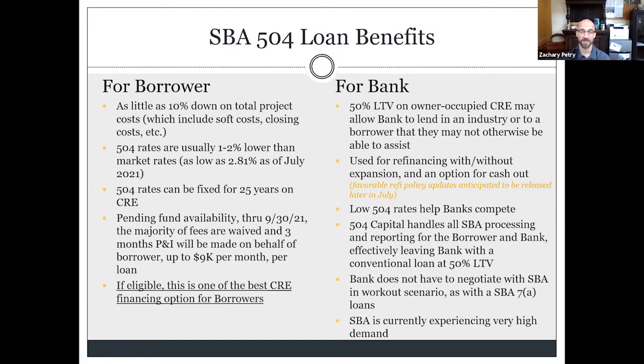And also giving you updates. Every week we get an update from the SBA telling us what their processing time is. And so relaying that to you, especially if you have or are about to sign a purchase contract, you need to know if you're able to make that settlement date or not. And so that's a big part of the value that a CDC provides.